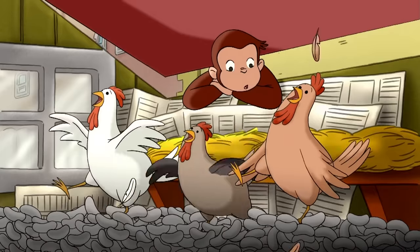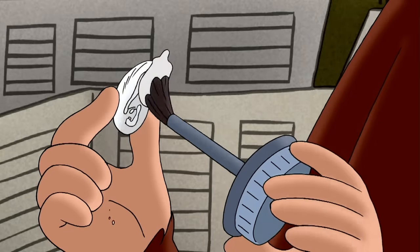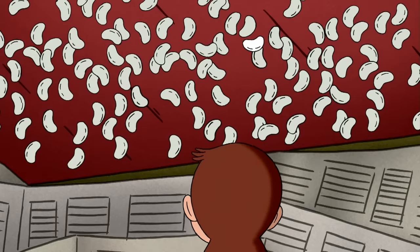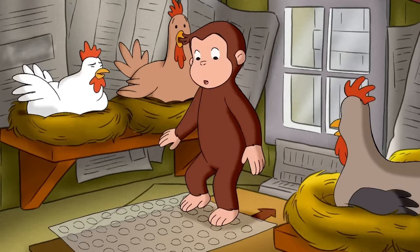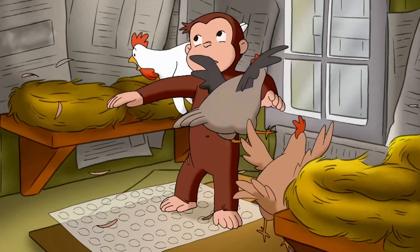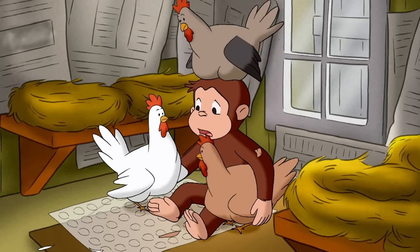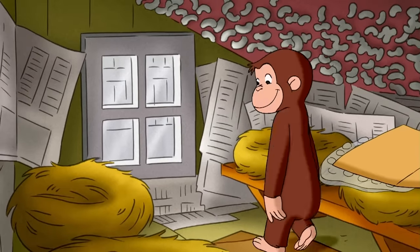Packing peanuts made chickens wobbly. So George put them where the chickens didn't walk. Bubble wrap was a terrible floor covering. But cardboard worked great.